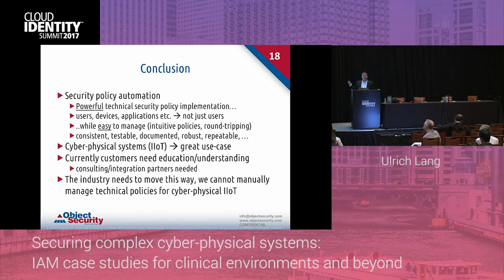There's been plenty of talk at this conference about users, devices, and applications, not just users. It's actually been our focus all the time. We've always been machine-to-machine people, before there was IoT. And it's supposed to be consistent, testable, documented, robust, and repeatable. These are all things that you don't get when you do this manually. There's no way for you to document everything, every change.